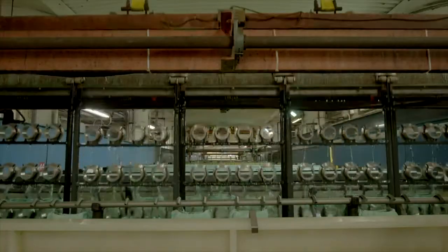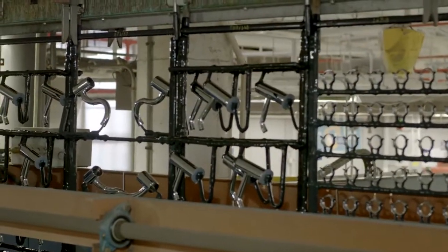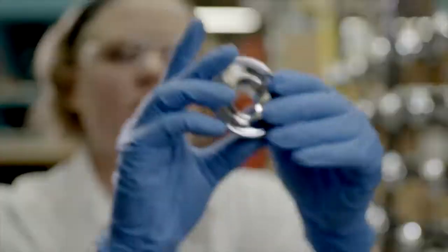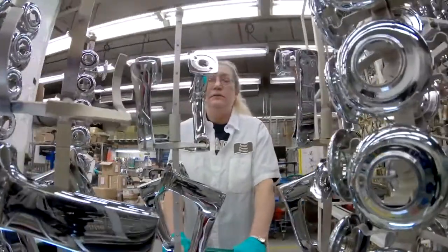The second layer is semi-bright nickel for brushed finishes or bright nickel for polished finishes. The third layer is chrome, which is essential for durability. KOHLER inspects parts coming off the plating line for quality coating adherence. At this point, our polished chrome and brushed chrome faucets are ready for assembly.